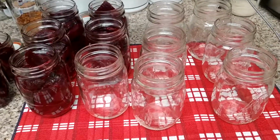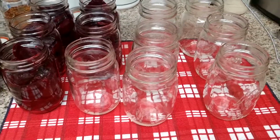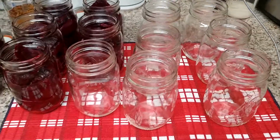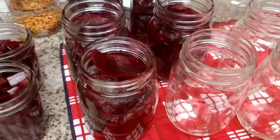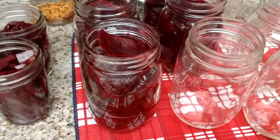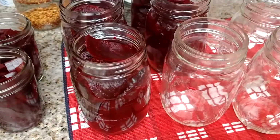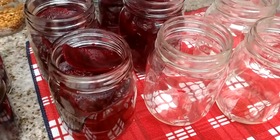So today I will be doing multiple things and doing a video on each one as I do it. But you see empty jars here. I am canning a few more jars of beets that I have. And then I think that'll do it for the year, I think. I don't know, we'll see. Going to farmer's market tomorrow. So we'll see, you know.